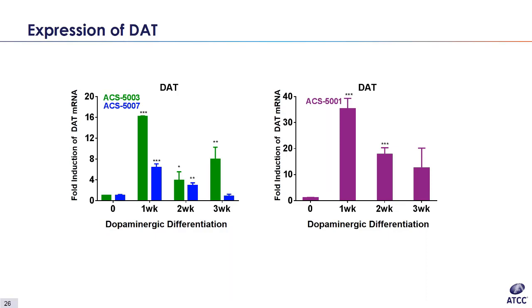We saw that this enzyme also significantly increased in a time-dependent manner in the normal NPCs on the left and the Parkinson's disease NPCs on the right. So I've just shown you the expression of 3 neuron cell fate genes and 4 dopaminergic neuron genes increased in neuroprogenitor cells after 3 weeks incubation in the ATCC dopaminergic differentiation media. So this, the immunocytochemical data and the reporter expression data indicate that we reliably get dopaminergic neurons from this media.